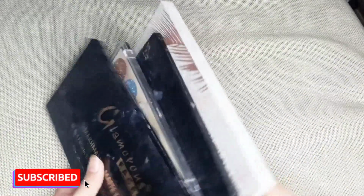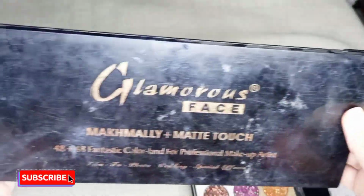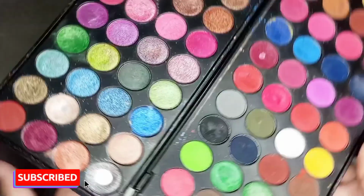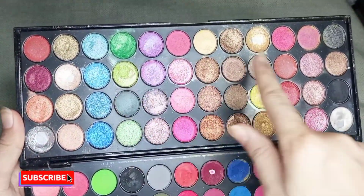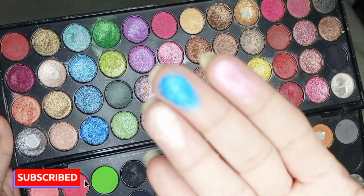Today I am going to share these palettes. These are super cool palettes and you need them if you are a beginner. The first one is a Glamorous Face 48 plus 48 eyeshadow palette. These are all metallic shades and really beautiful. I will share some swatches with you.